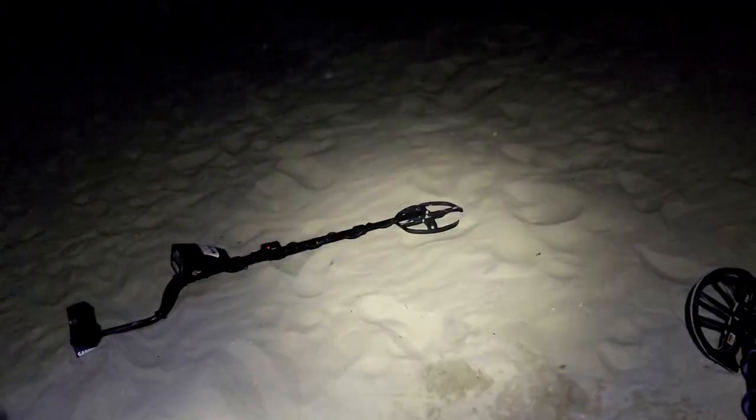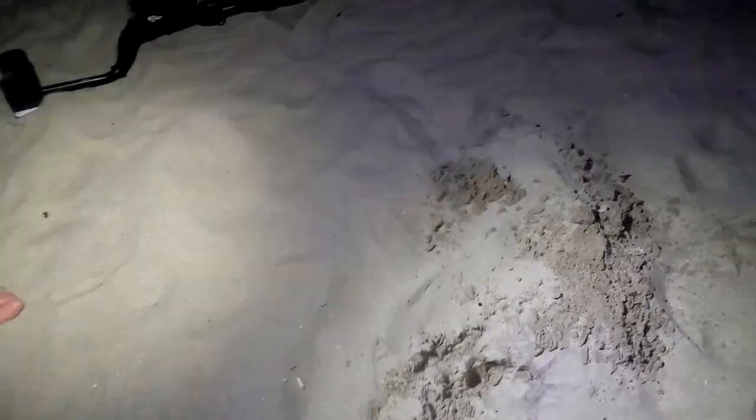All right, so we're at the beach here, and up this way, or like we were towards the center, and then I'm like, you know what? I found this earring, gold earring. Well, I'm almost positive it's gold. Up towards closer to this edge, so I'm gonna go up this way. No sooner did I say that, I got a signal, and I think it's a ring.